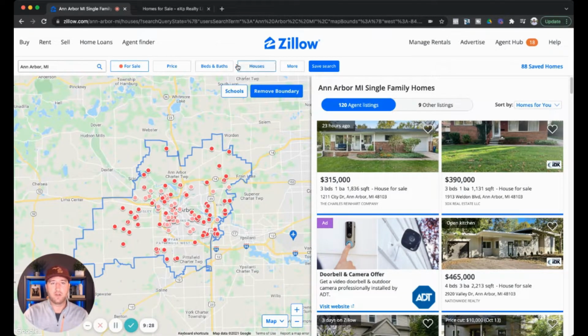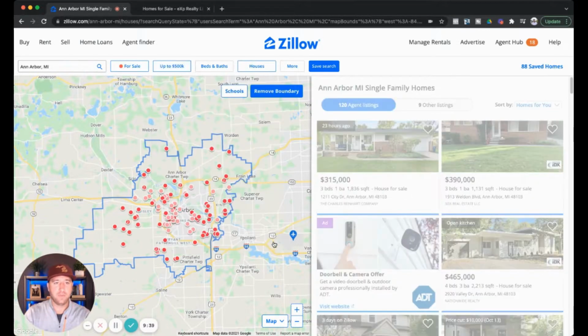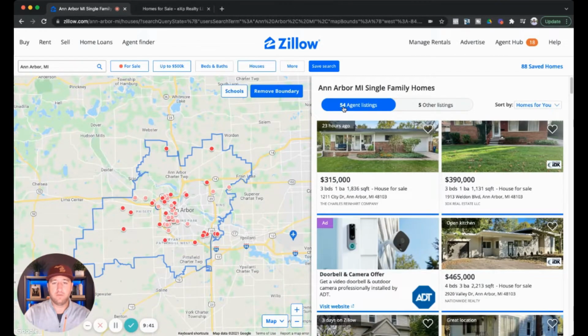So now the next thing you're going to want to do is enter in your price. So let's go into Ann Arbor with a $500,000 budget, up to. So now we've gone from 120 to 54. So we can start seeing these dwindle down. Now I'm getting to a shorter list that's more manageable for me to look through these properties and make decisions on whether this is a good fit for me or not.